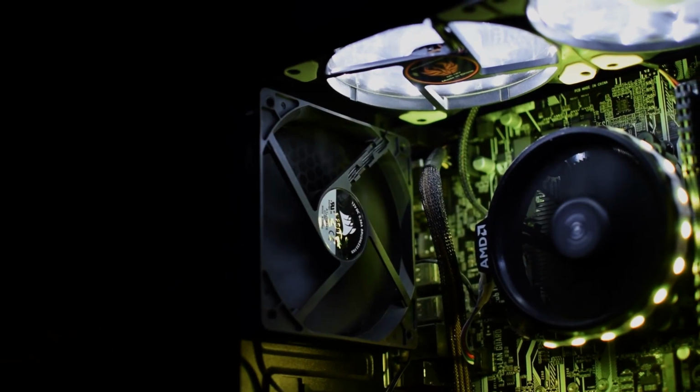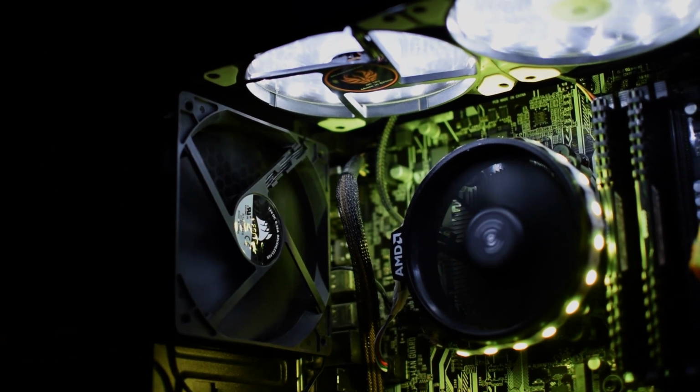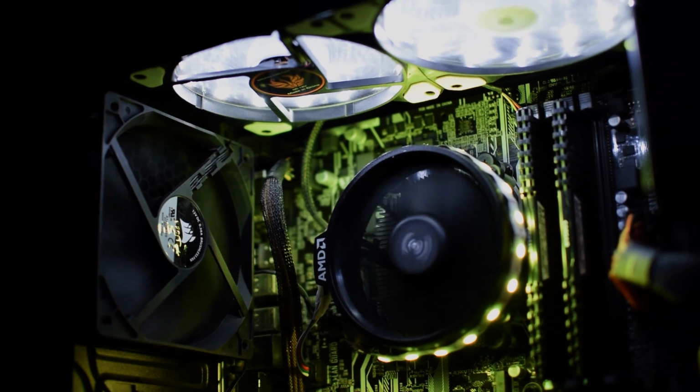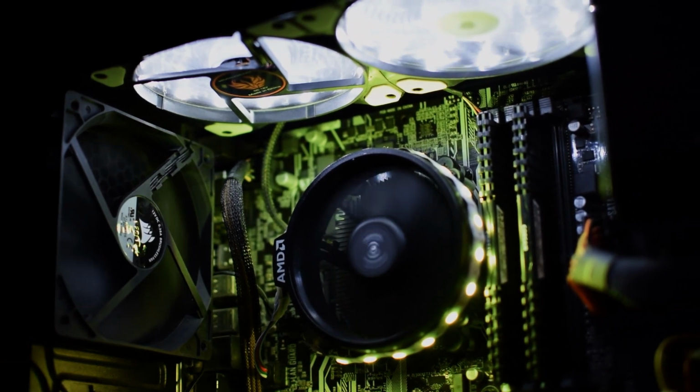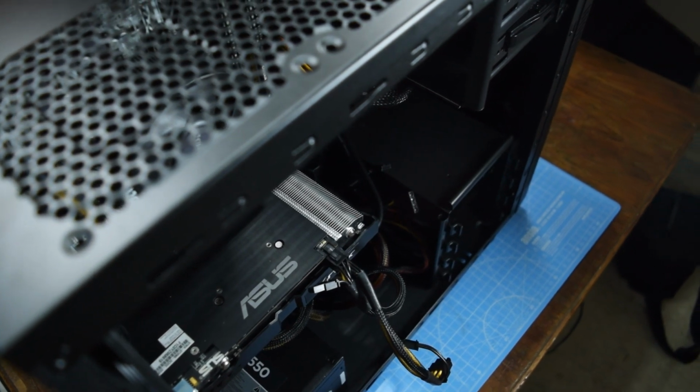I had a lot of fun building this computer. If you have any questions, put them in the comments below. I plan to use this PC for video post-production, photo editing, gaming, and game streaming at some point.